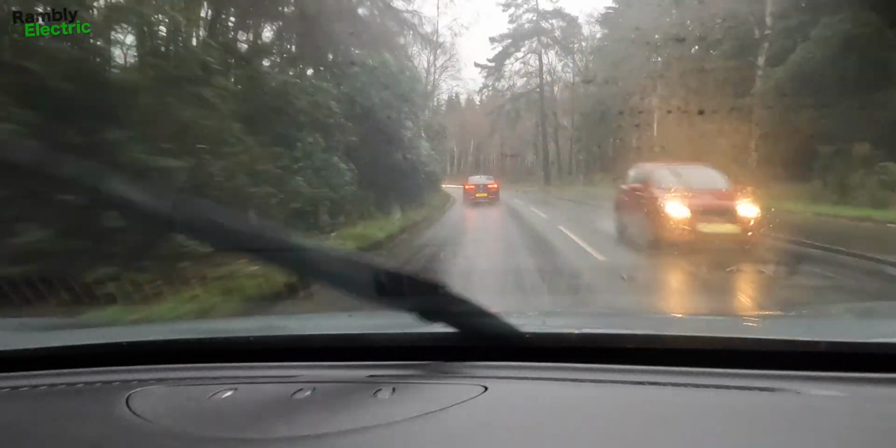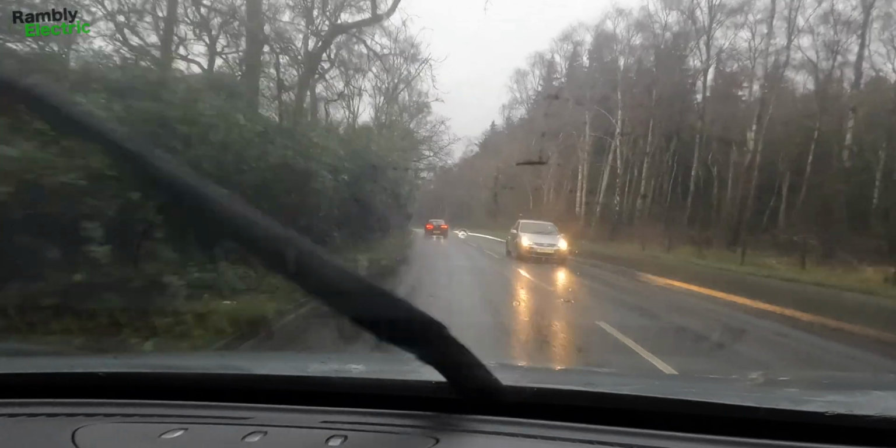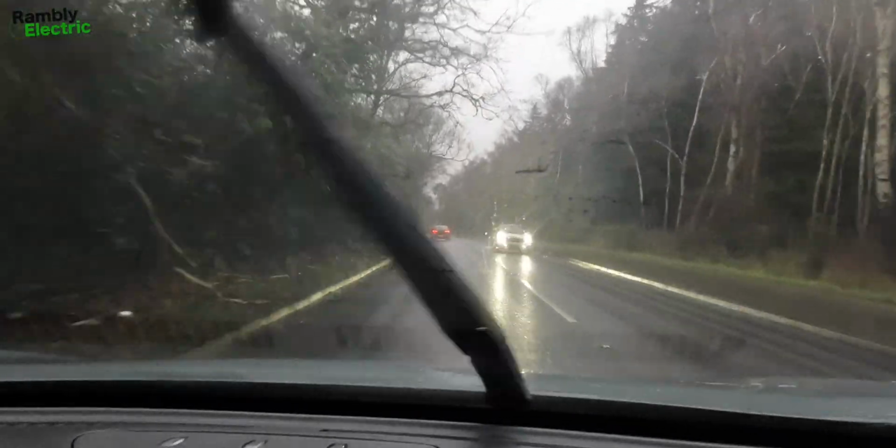And I've said in previous videos that actually I'm probably not bothered about it because I don't know any different. But I'm just coming up to a roundabout here, and I've been able to come to a complete stop on one pedal. Yeah, I have to say that I think the one pedal driving in the Leaf is really nice, and I kind of wish my Ariya did that.